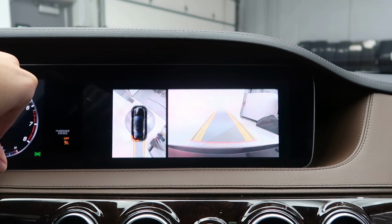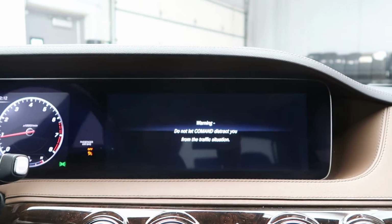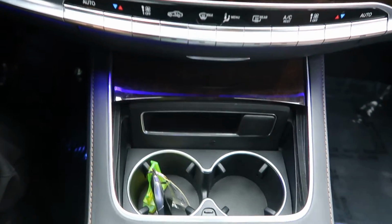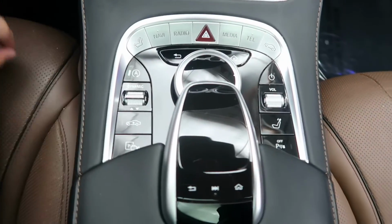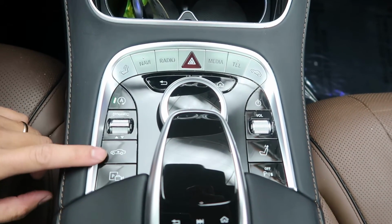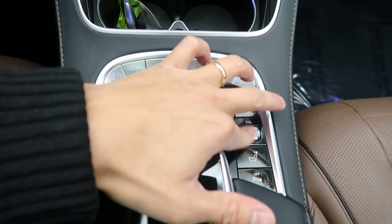a surround view backup camera, navigation, dual climate controls, wireless charging, cup holders, touchpad and wheel for the infotainment center, hard keys for the media display, dynamic selects for different driving patterns.